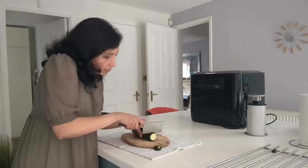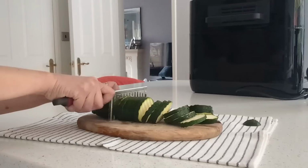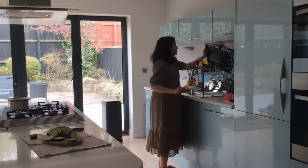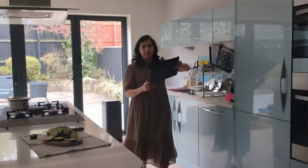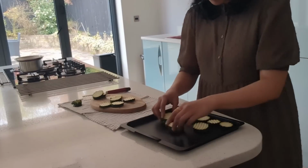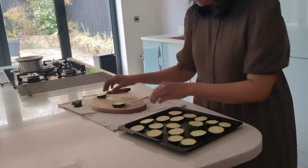It's almost time to pick up Sanika from school, so for her after school snack I'm making grilled courgette, a very healthy option that my children love to eat, and getting it done in just minutes. Now, to make it interesting, I use a crinkle cut knife. Appearance does matter for children, right?